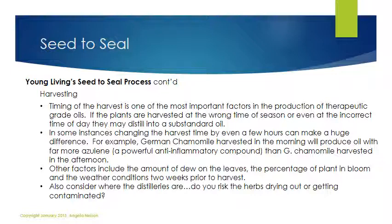Harvesting. Timing of the harvest is one of the most important factors in production of therapeutic grade oils. If the plants are harvested at the wrong time of season or even at the incorrect time of day, they may distill into a substandard oil. In some instances, changing the harvest time by even a few hours can make a huge difference. For example, German chamomile harvested in the morning will produce an oil with far more azulene, a powerful anti-inflammatory compound, than German chamomile harvested in the afternoon. They actually test and study this stuff with every plant.